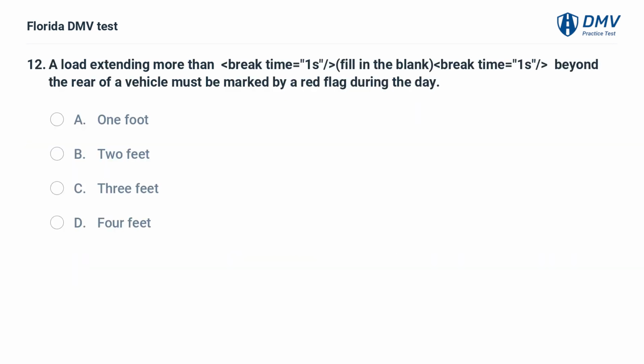Fill in the blank. A load extending more than ___ beyond the rear of a vehicle must be marked by a red flag during the day. A. 1 foot. B. 2 feet. C. 3 feet. D. 4 feet.